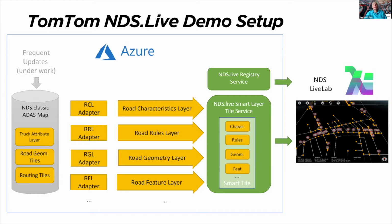And at the output side, we have an NDS Live smart layer tile service that is composing these different layers. In addition, we have also implemented an NDS Live Register service, which is important in order to discover what the service is using. The initial client was the NDS Live Lab, but later on, when the service was mature, we also worked with the other proof of concept partners. And our service is running in Azure cloud. We have both a staging and already a production service running there.